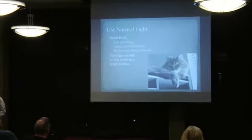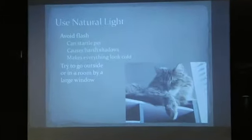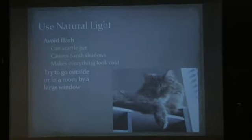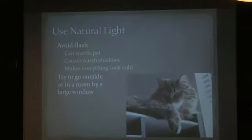Okay, use natural light. I think that was Xena a long, long time ago. Avoid the flash. Again, we can startle the pets. I don't like harsh shadows of flash. Now, we've had classes in the past where we talked about how to put diffusers and how to balance flashes and do all those kind of tricks. Probably do a bigger class than that later in the year. They do work sometimes, but still, there's a startling sound that comes out of that flash, right?